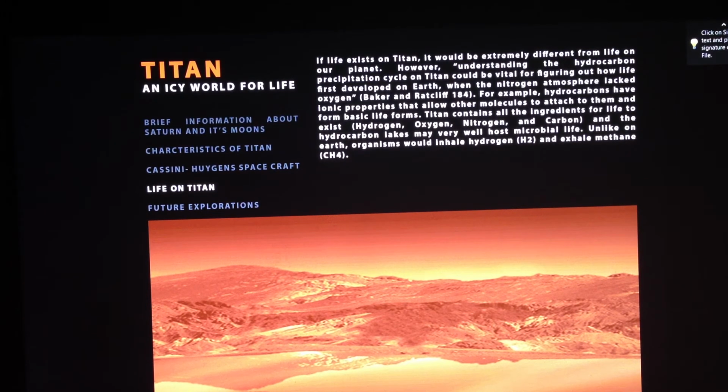carbon dioxide. And in the image below, we see this futuristic-like view, but it's real, of what the surface of Titan actually looks like.